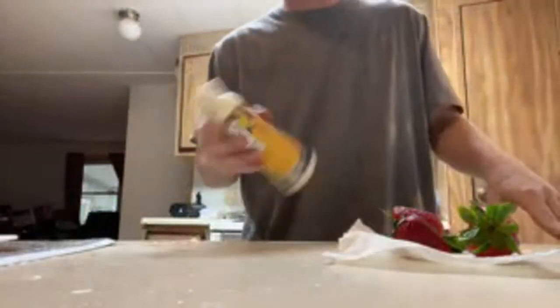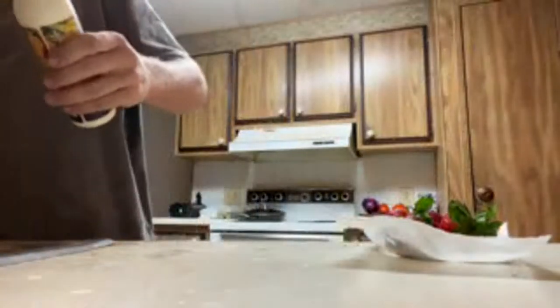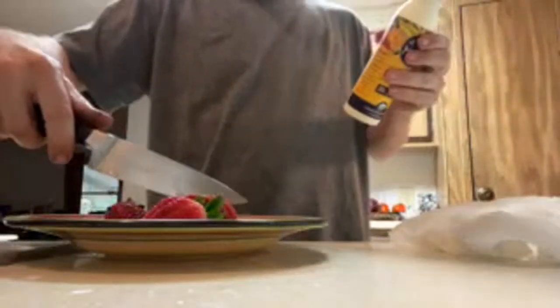It's almost done. It's a good wrist exercise. My wrist got hurt skating. Getting close.